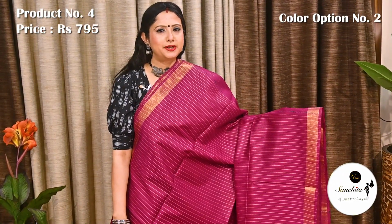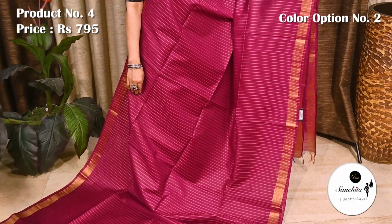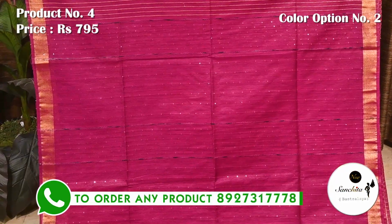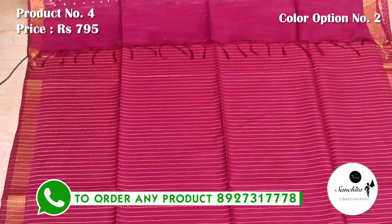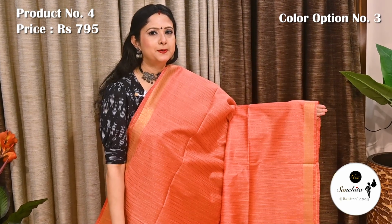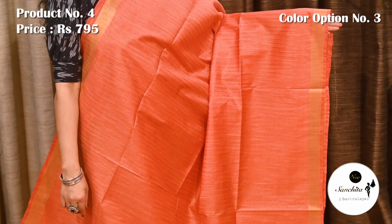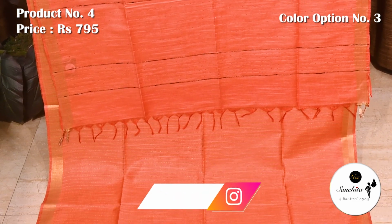Lovely color combination in magenta with gold zari. Simple pallu defined with sequins. Plain blouse piece in rani. Peachish orange with gold zari. Simple pallu decorated with contrasting lines. Blouse piece is in rani.